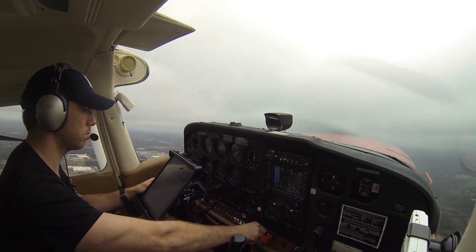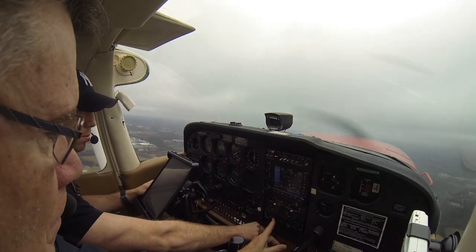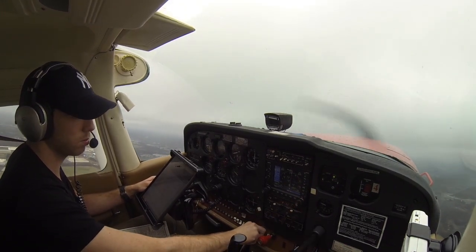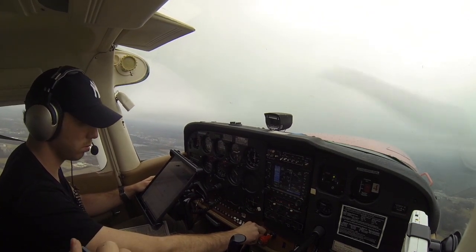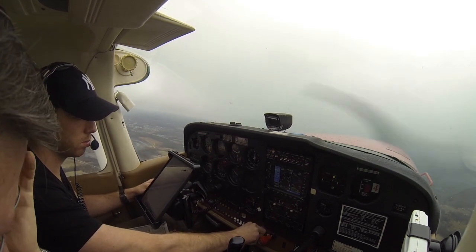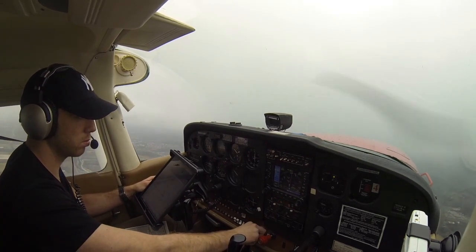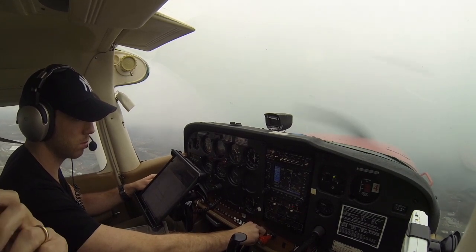Charlotte approach, November 2055 Echo off of Monroe, 1,700 for 3,000, direct Georgia. November 2055 Echo, Charlotte departure, ident. Squawk 3027. All right, I pushed it. Five Lima Charlie, turn 10 degrees left, vectors over the top of Charlotte. 10 left, Lima Charlie. 55 Echo, radar contact about a half mile east of the Monroe Airport, squawk 3028, and verify the altitude. 3028, we're passing through 1,800 for 3,000. 55 Echo, roger.